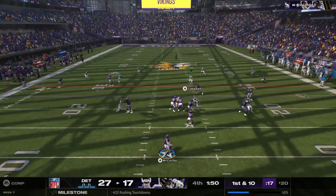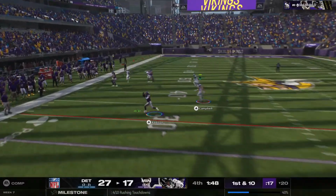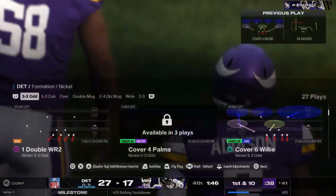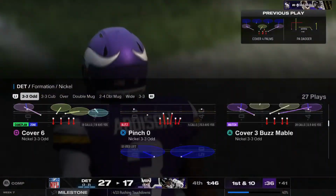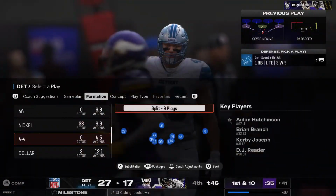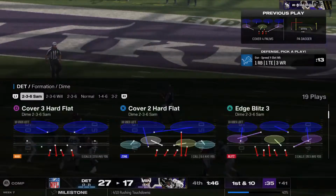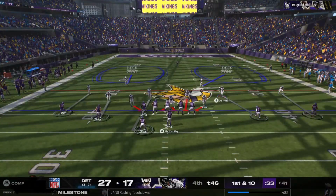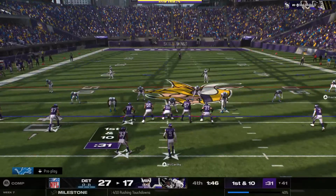Trying to shake off the interception from the last drive. He'll look to throw. That's caught by Addison, and past the 40 before he's out of bounds. Clock management definitely critical here if they want to get back in this game. Absolutely agreed. They have to up the tempo in this case, down a couple of scores. Want to make sure they have a chance to win this ball game.